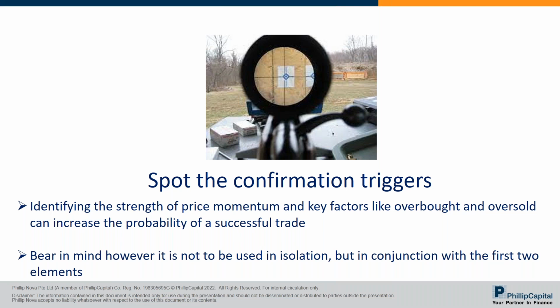So if you were to place these three together, what would a trading scenario look like? An ideal scenario would be, for example, if you were to plot on the chart an uptrend using an exponential moving average. The larger picture is one of an uptrend, and then you notice that price is reaching a support level.